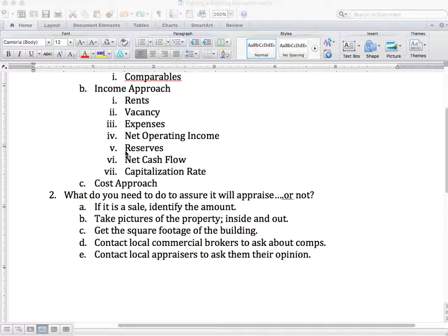What they'll then do is look at the reserves. Now, what are reserves? What these are is, typically speaking, you're going to have turnover. So a tenant might leave, and now you're going to have to do tenant improvements for the location. You're going to have to spend money on a leasing agent to fill the property up and spend commissions on them. So they'll typically do what's called TILC reserves, or tenant improvements and leasing commissions for the site.